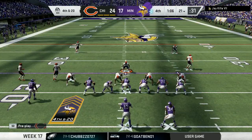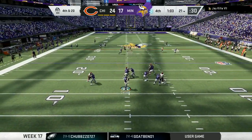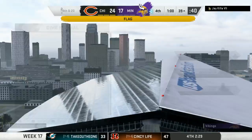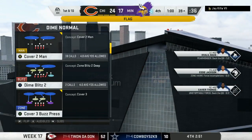Down 7, and they've got to go for it here on 4th down. Back to throw. Now a desperation throw deep downfield. And that's going to wind up incomplete. However, we do have a flag down. Let's check in with our referee.